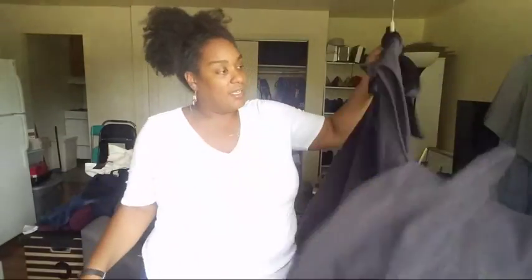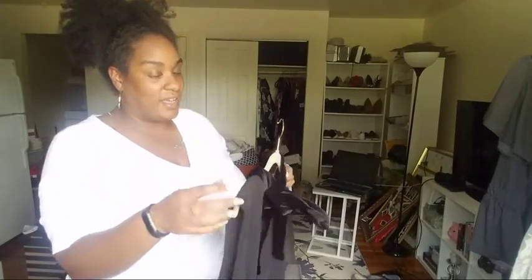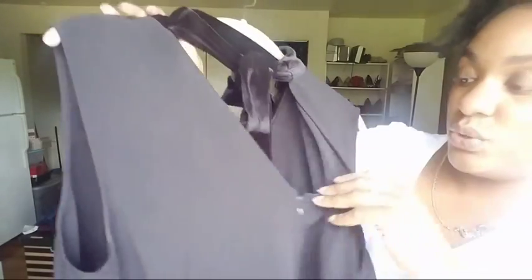This is a jumpsuit. Now, I don't know if I'm going to be able to keep this one, because I think y'all saw me try this one on during the Christmas haul. This is actually a size 24. I think I would've been better off with a 22. It's a little big, but not horrific. So let me show you guys.